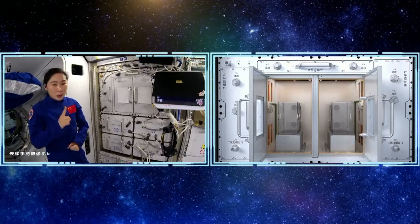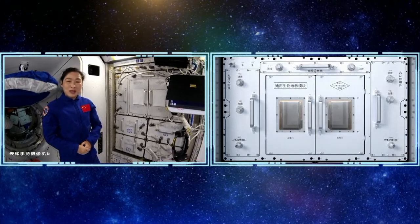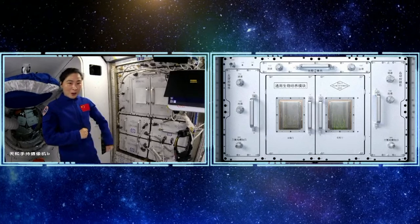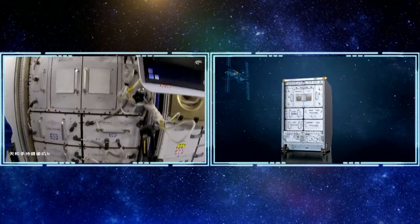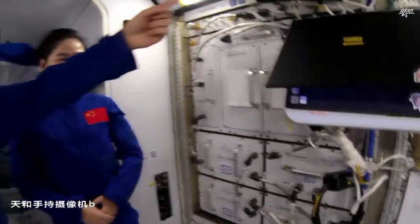So the results we get here can provide a foundation for us to stay a longer time period in space, even on Mars. So think about that. Later on, we will also look at the Arabidopsis. Which room stays? Please stay tuned.